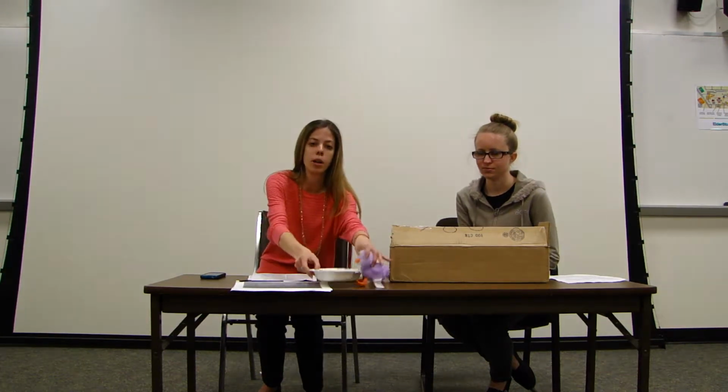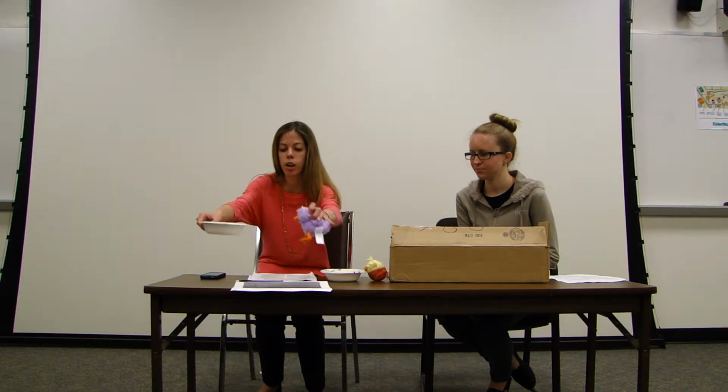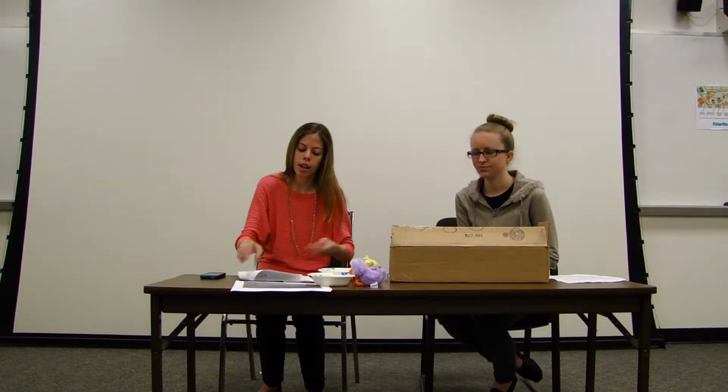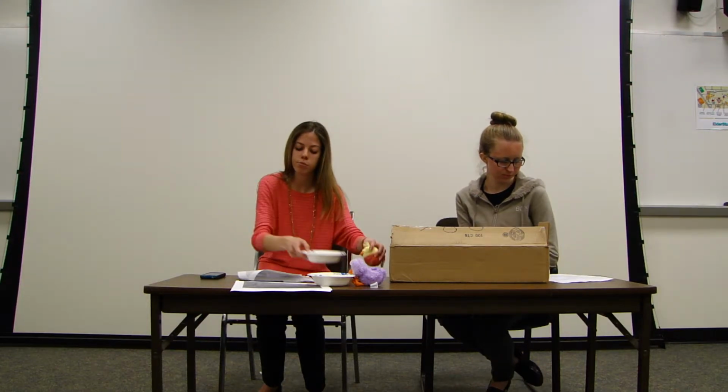So for half of the chicks in the experimental group right here, the cup moved twice as far as the chick. So here it's moving twice as far as the chick. It's moving in the same direction. And for half of the control chicks, these chicks right here, the cup moved half as far as the chick did. So here it is moving half as far.